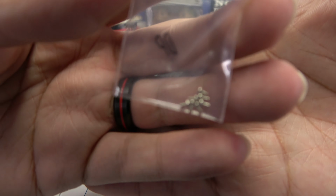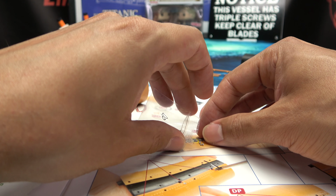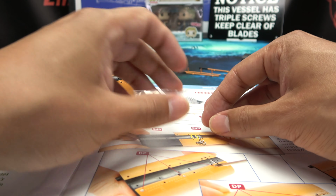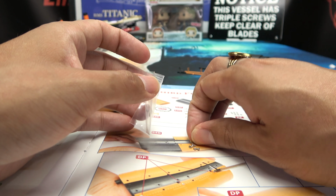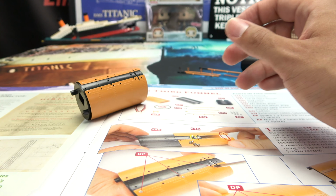These are some tiny, tiny screws. So tiny. So little. So wee. The weeest of screws.